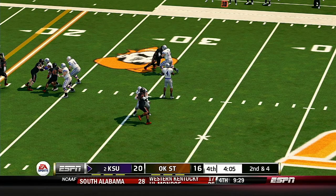He scrambled. And he's taken down at the 18-yard line. Gain of 5 yards. First down. This is the eighth play of this drive.